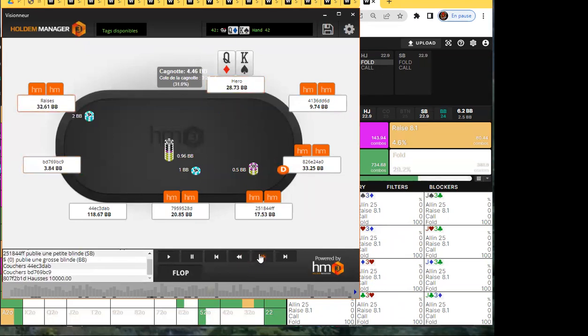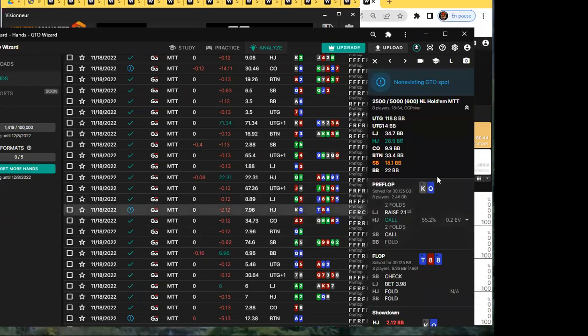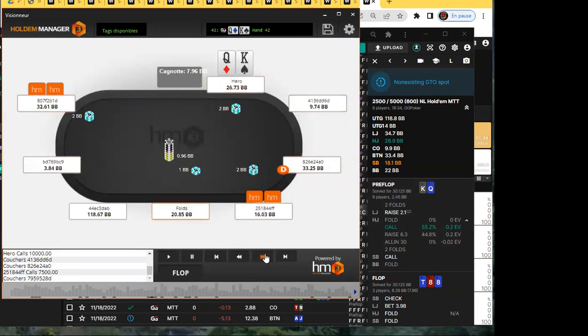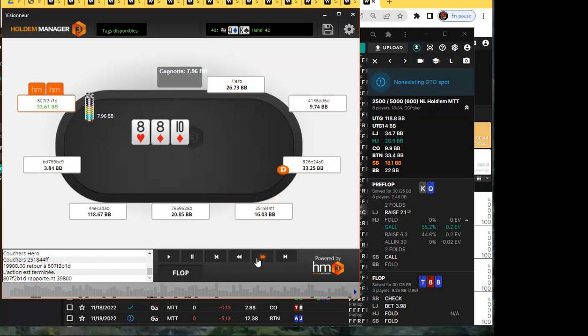Three bet heavy here. What about you guys? I think this mixes. You're okay calling, okay raising. No, calling is for nits. Four big blind and multi-way like this. This is not closing the action. It's a good fold.